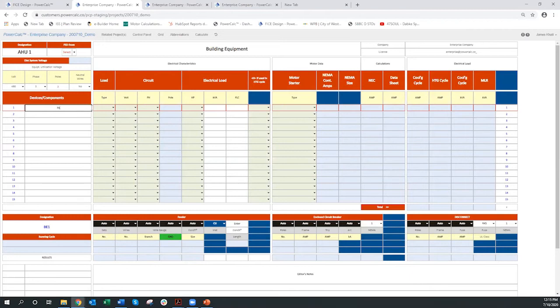And again, to get it to work, I need about 3 inputs from you. So this is going to be the fan, so it's a motor type load, and it runs at 480, 3-phase. And from the mechanical engineer or the equipment cut sheet from the manufacturers, you can get the horsepower or the full load current. So this is a 10 horsepower. After that, we're going to go ahead and click calculate.